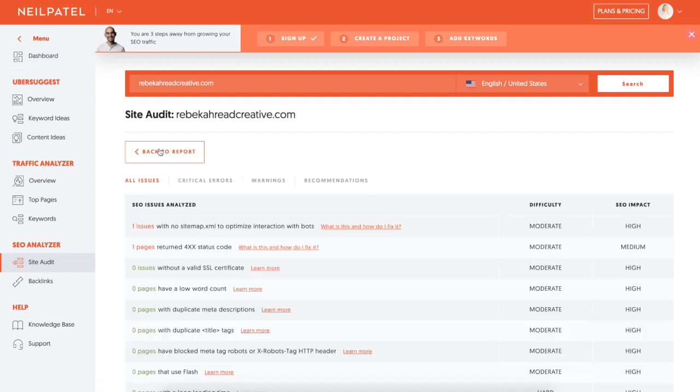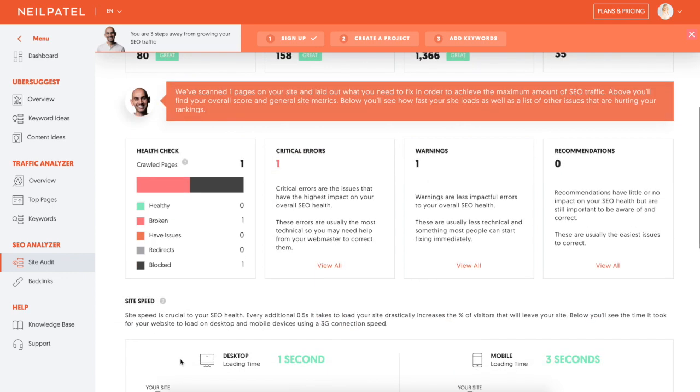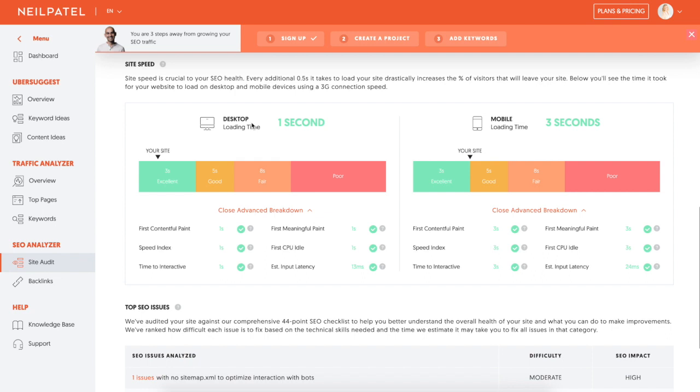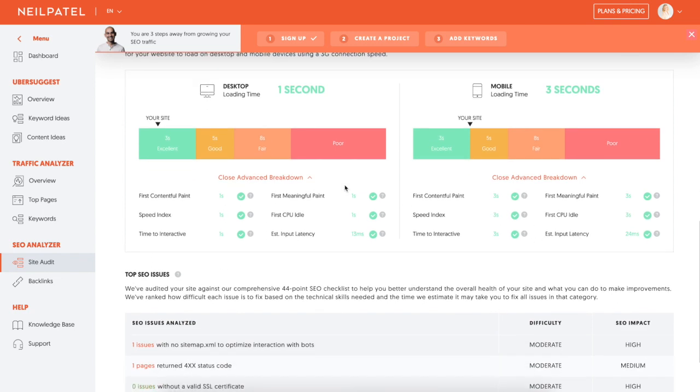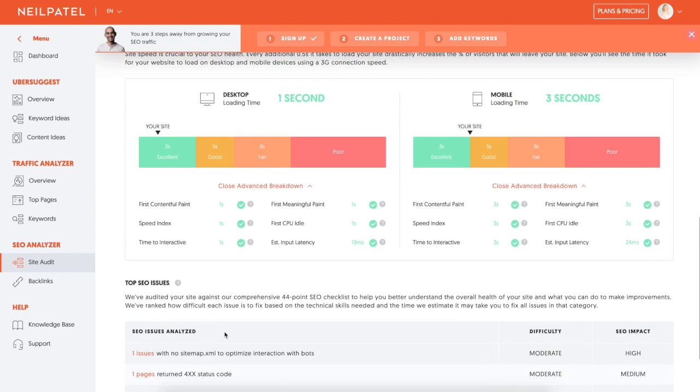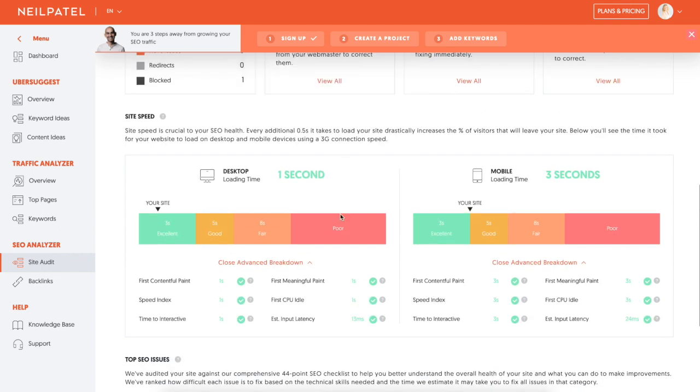The next thing that I wanted to show you guys, if you go back to the report, once you've fixed the broken links, is looking here at the desktop load time and the mobile load time. Anything under 3 seconds is good, so try to keep it in that range. And if you have a load time that's poor, then it's time to go in and maybe reduce picture size, which is one way to do it. I'll actually link a blog below this video to show you different ways to get a better, faster loading website.